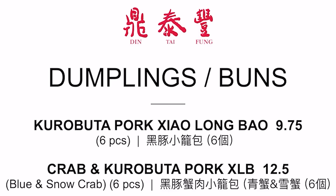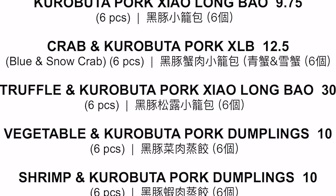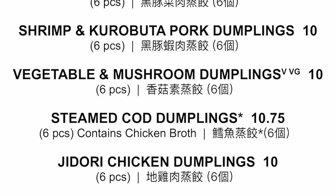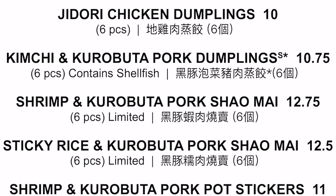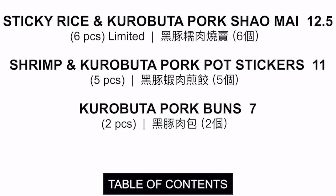So we're going with what we talked about earlier, the kurabota pork jialongbao, a crab kurabota pork XLB, vegetable pork dumplings. We're going to basically go with the shrimp and pork dumplings. We're going with the chicken dumplings, shrimp, pork shumai, and of course the sticky rice pork shumai, which those two are limited. So they do run out of those, which are very, very popular. So I think this is really affordable. No, it seems really affordable.